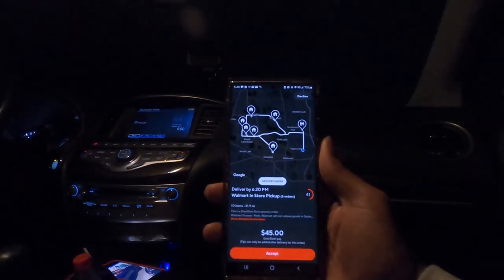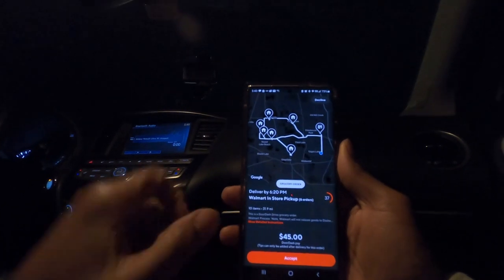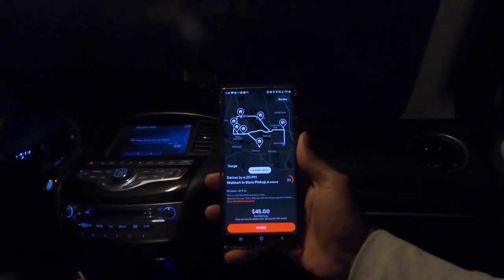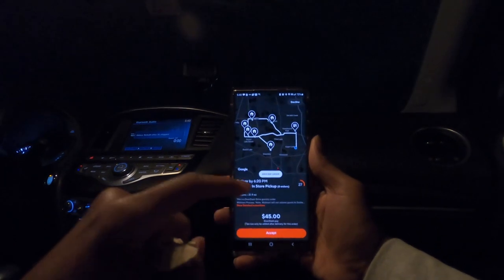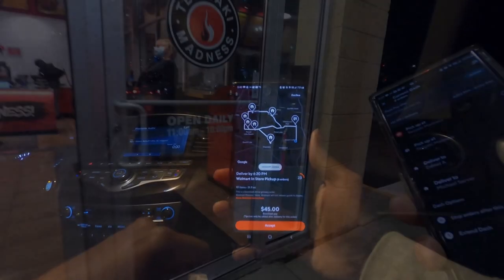We got us a Walmart pickup, 10 items. So it's 6 orders for $45 right there, baby. 31.9 miles. It's another Walmart play. We're actually going to take it. We're going to let you guys know how many miles it's really going to be once we map everything out.